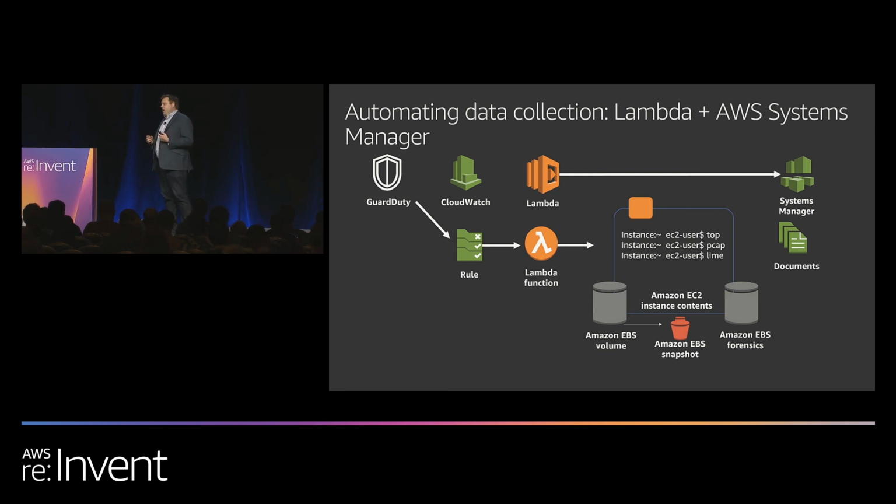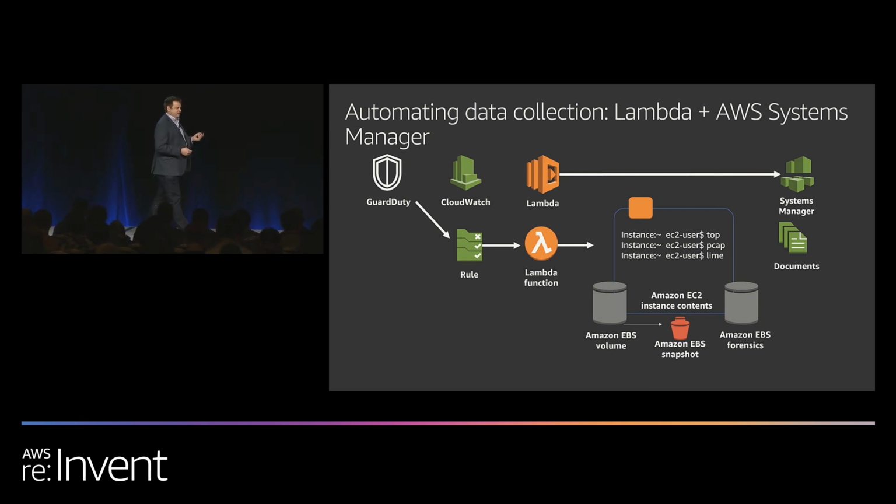But in this case, I might want to collect some additional telemetry or information from an instance in response to a finding. That's really important because if you think back to the log sources that we're using for GuardDuty, we're using flow logs, DNS, and CloudTrail. We don't have any on-box telemetry to tell us what processes are running, what log information there is, or who's logged into that particular box recently, right?